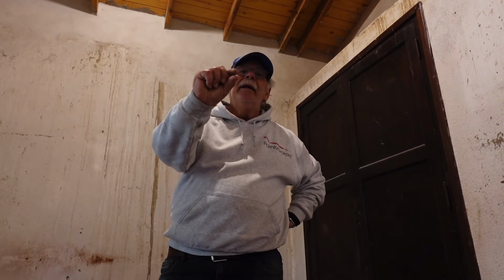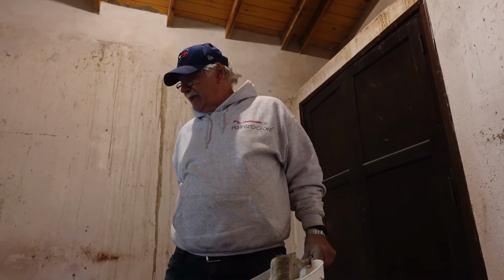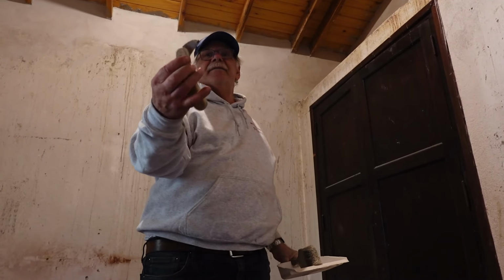Within 2-3 months, it's going to start peeling off, because it's going to be a millimeter thing, because the grout line is full of garbage. So I brought this tool from Canada, and with this I'm doing it. It's a very simple tool.